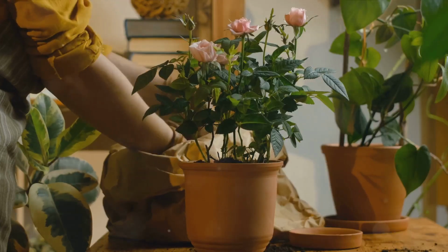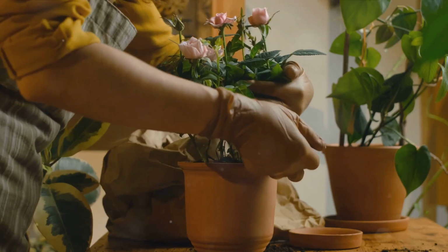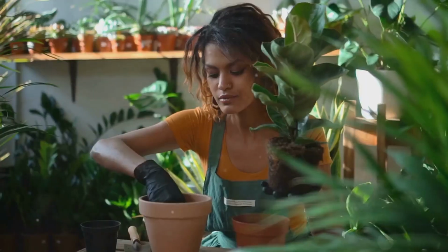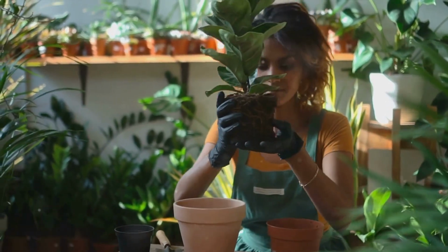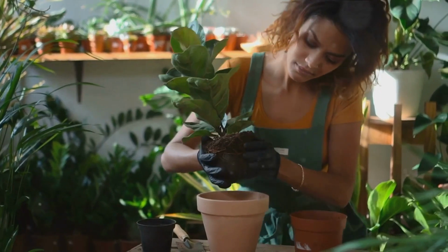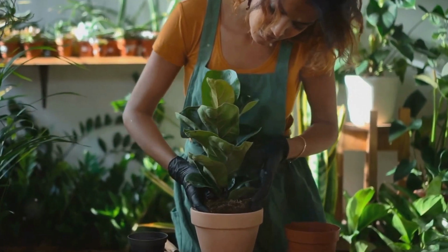In summary, starting an indoor herb garden involves a few key steps. First, decide on the herbs to grow. Then choose a sunny location and appropriate containers. Next, pot up the herbs in a well-draining soil mix, water thoroughly, and place in the selected location. Regular harvesting and feeding will ensure a healthy, productive garden.